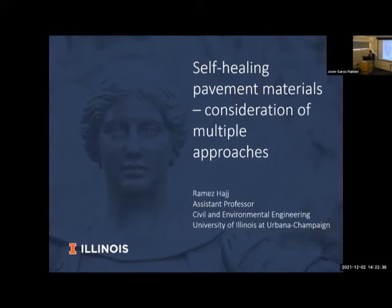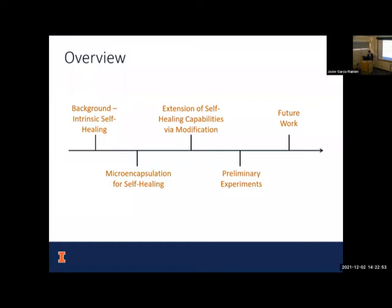First of all, I'm working on this project with a collaborator, Professor Nishant Garg, who's also from our department. He's an expert in concrete materials. My expertise, as Egeman said, is more in the asphalt materials. So that's a little of what I'm going to focus on, but I'll talk about both throughout this presentation. Here's a little overview of what I'm going to cover today.